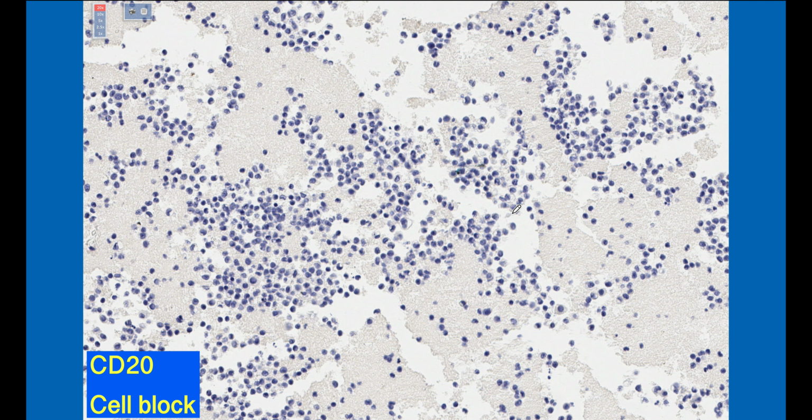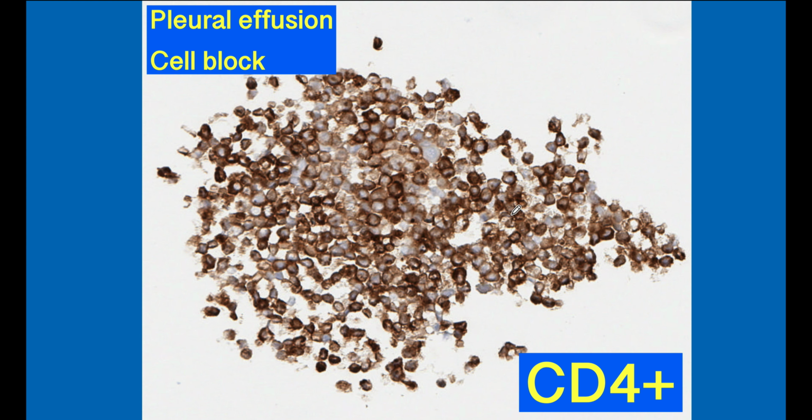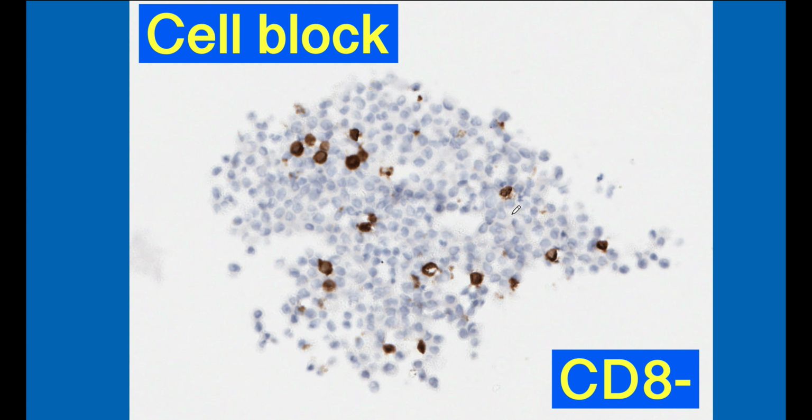alpha beta. The pleural fluid cell block immunohistochemistry is negative for CD20, all cells positive for CD4, and almost all cells negative for CD8. So we know now that this is a T cell lymphoma, probably a peripheral T cell lymphoma with abnormal expression of T markers.